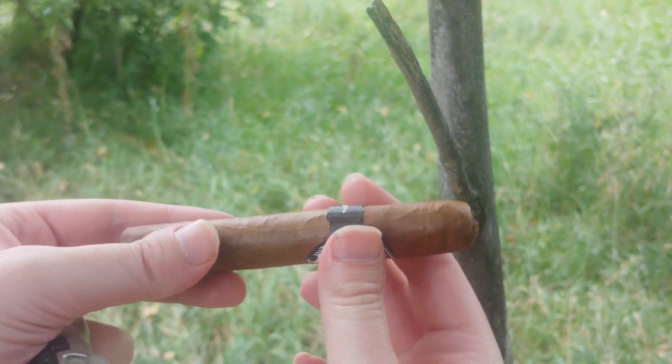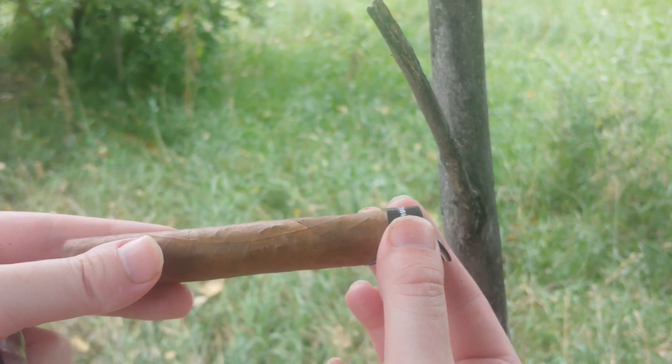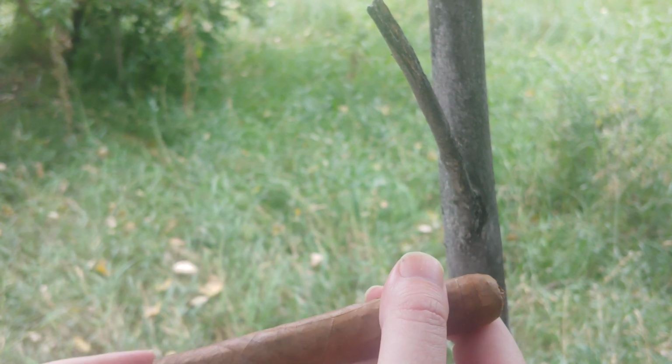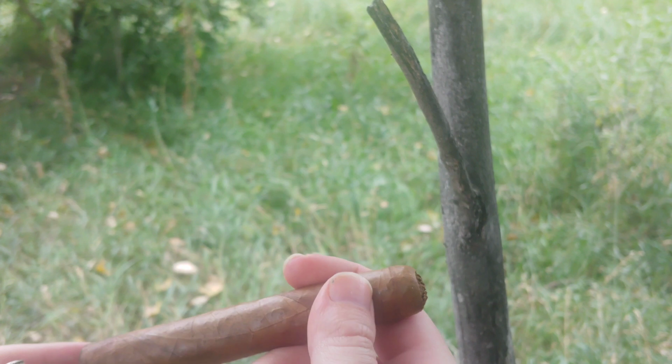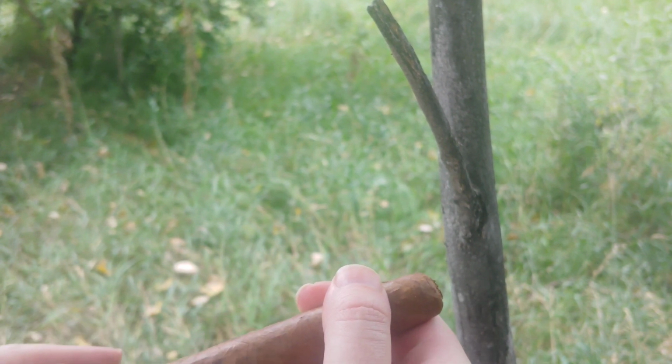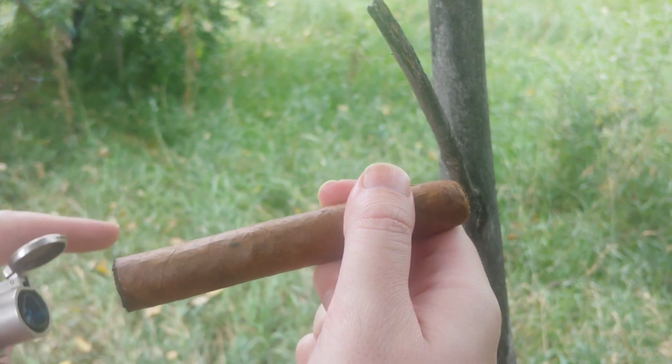Also, this band is super loose, so see if I can smoke that little bastard out. On camera, on camera.